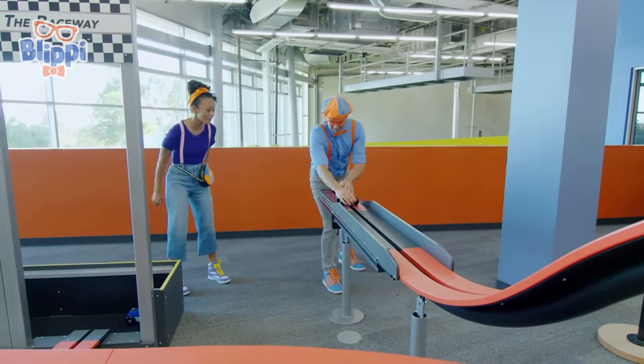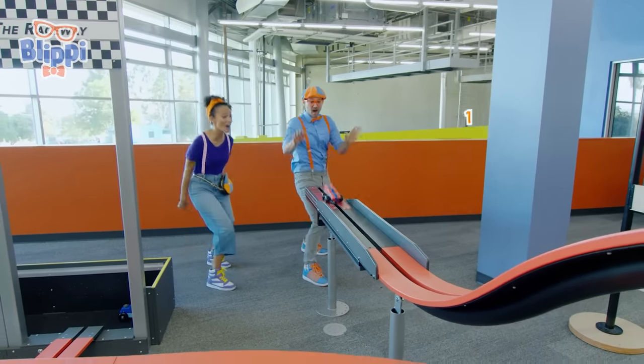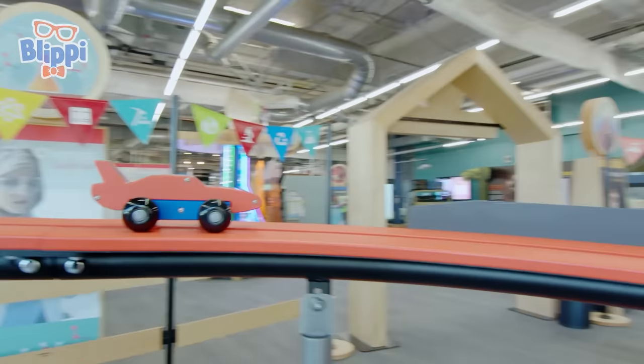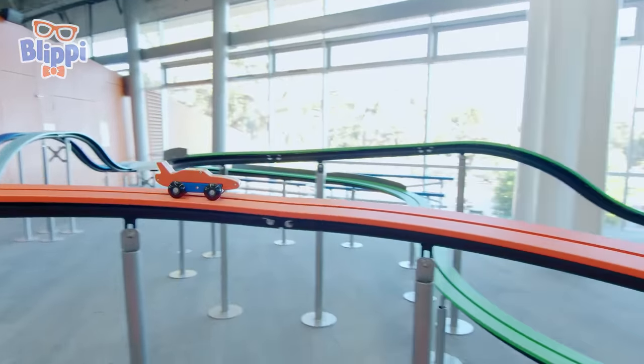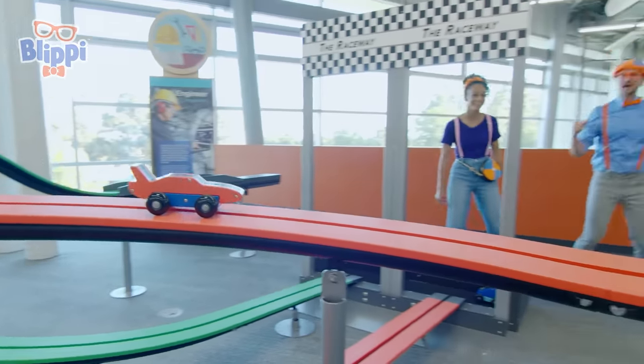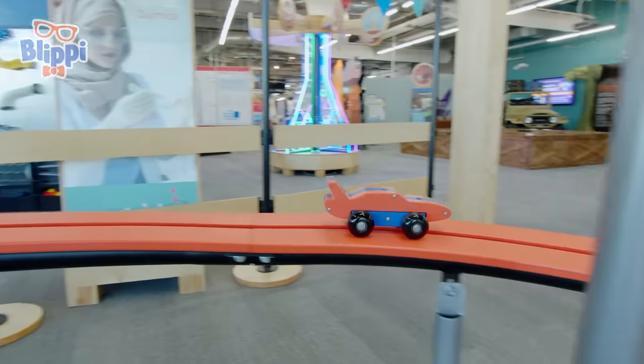Are you ready? Yep! Alright. 3, 2, 1, go! Yeah! Whoa! Look at it go! Yeah, this track is really cool! Yeah! Keep coming! Yeah, just a little bit more. One more turn. Okay.